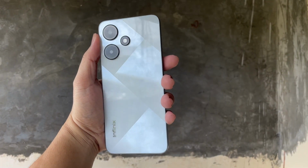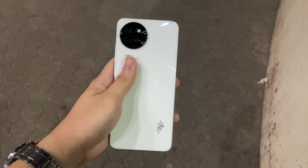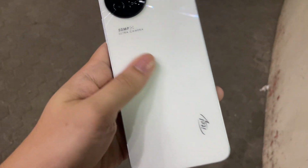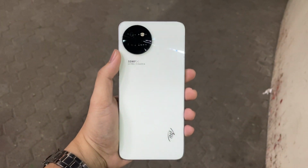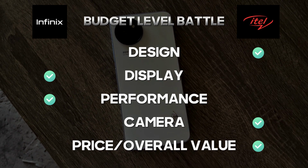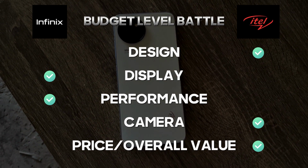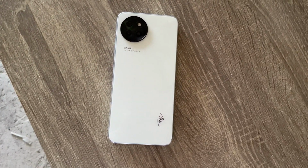So difference of about 500 pesos, but both have same chipset, same display na may 90Hz refresh rate at battery capacity. So for the final scoring natin, based dun sa ginawa nating criteria, si ITEL S23 4G ang nanalo sa score na 2 and 3. So in conclusion, ITEL S23 4G is better.